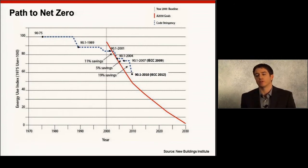Now I want to step back a little bit and just look at how the industry is moving towards net zero energy buildings. Probably the most prominent path that's been set is the Architecture 2030 goal, where we're attempting to get to net zero buildings by 2030, and that's shown on the red line on your screen here.